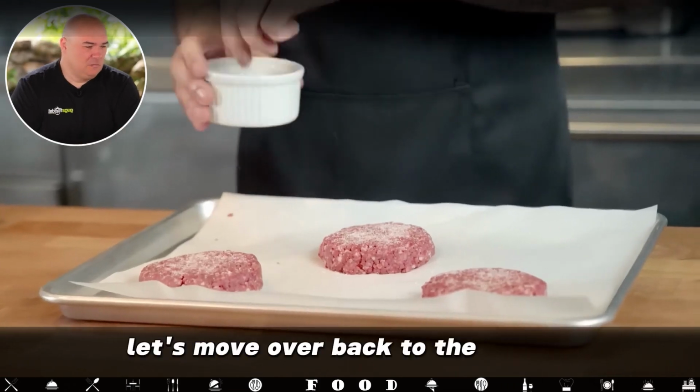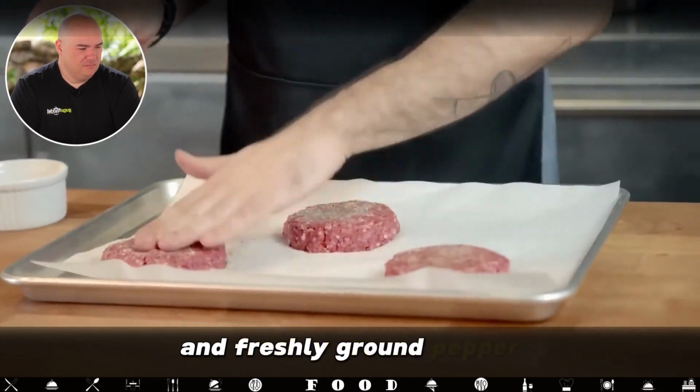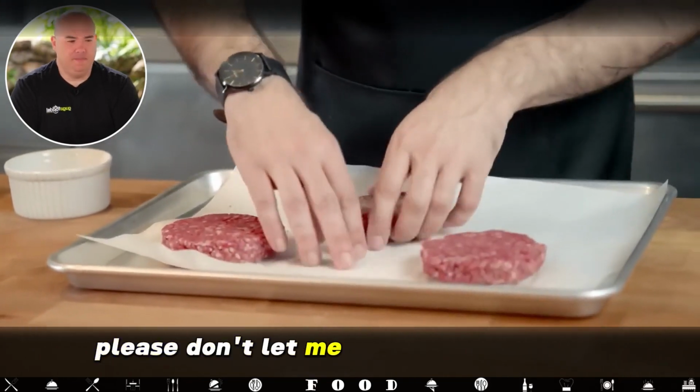Let's move back to the patties, which are receiving a generous sprinkling of kosher salt and freshly ground pepper. Do not ever salt your burgers before you form the patties. Please don't ever let me catch you doing this.